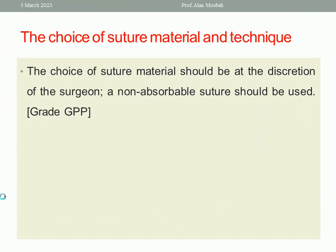Both of them equal. Okay, what about the choice of suture material and the technique? The choice of suture material should be at the discretion of the surgeon, according to the circumstances. But you should know that non-absorbable suture should be used. Non-absorbable suture should be used. Okay? And this is good practice point.